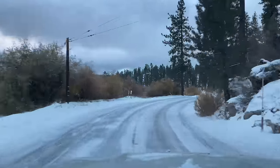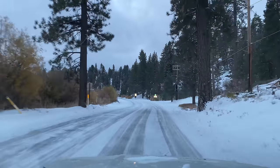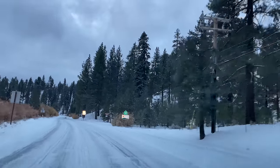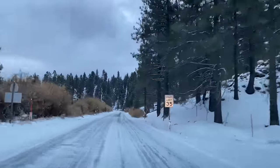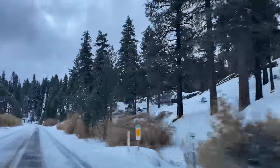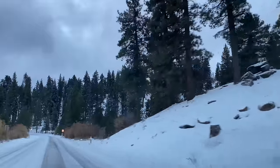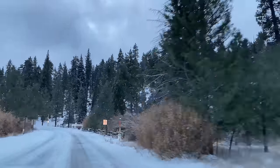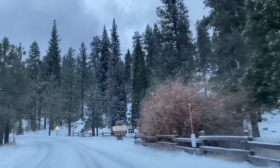But yeah, we're about to come in right now to where Jackie and Shadow live. They live in one of these trees up here to the right. Not too far from this road. Not sure exactly where, but it's up here, right around here.